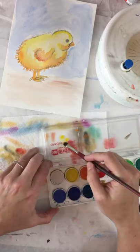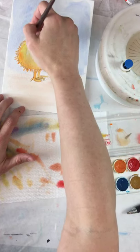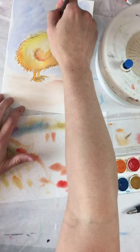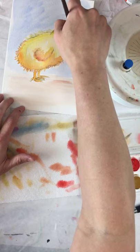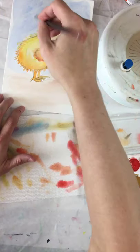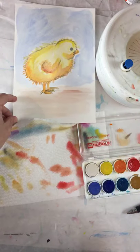I actually did put it over here on the thing, just so I could control it a little bit better. Adding it. You want to be careful if you have your background really close to this. If the background is wet, you could have a mess. So you want to make sure that it's kind of dry.